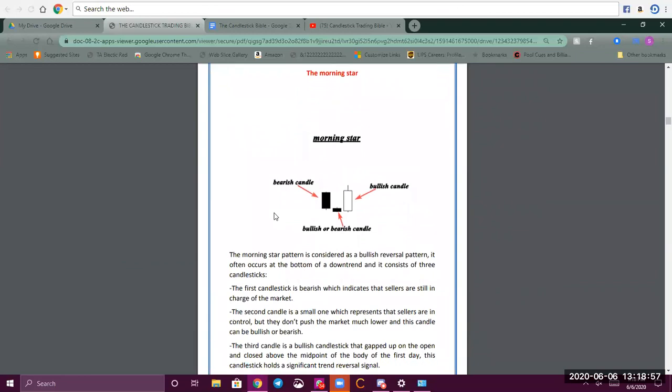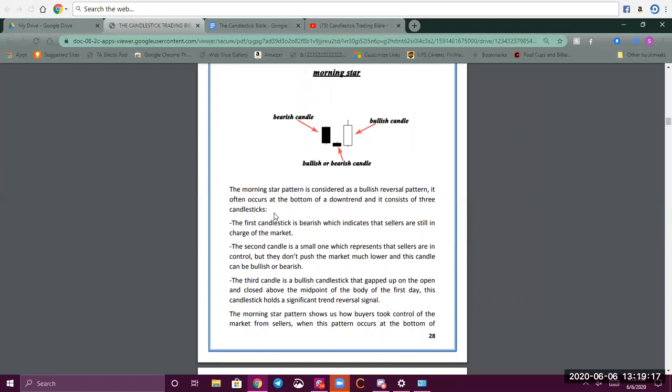Morning star. Okay. The morning star pattern is considered a bullish reversal pattern. So morning star, bullish reversal, that means it's a bear candlestick pattern. It often recurs at the bottom of a downtrend, and it consists of 3 candlesticks. The first candlestick is a bearish one, which indicates that sellers are still in charge of the market. So this is our bear candle.